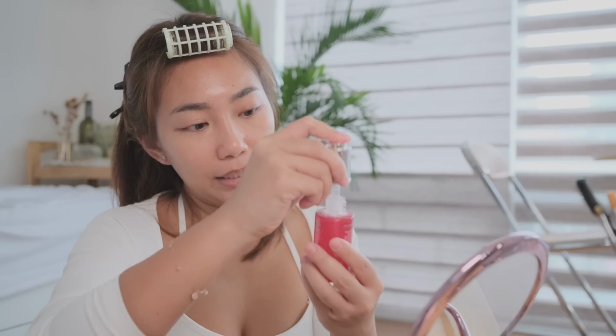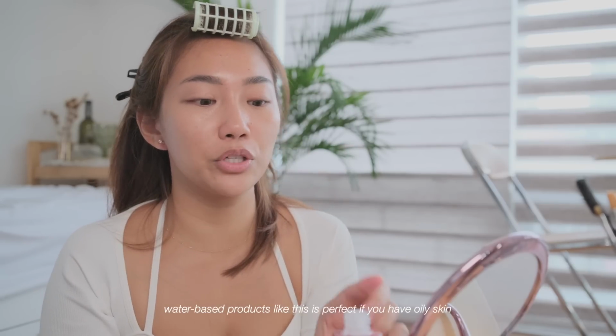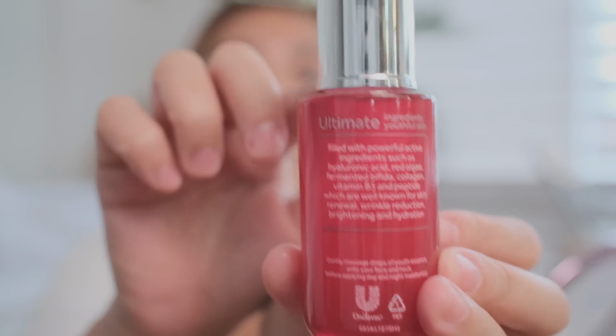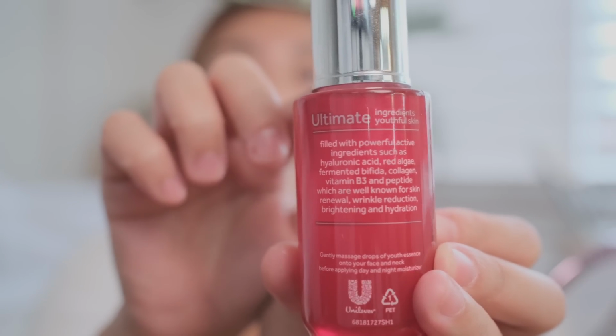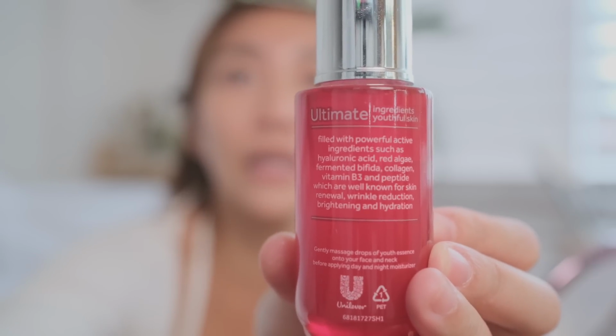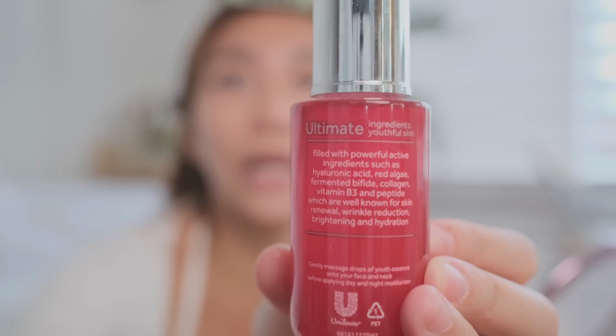This is the Pond's Age Miracle Ultimate Youth Essence. Pinili ko tong Pond's as my serum. This will serve as my moisturizer, serum at the same time. Pakita ko lang. And yung active ingredients na you can see at the back. So you see hyaluronic acid, red algae, and there's a lot more. But mostly, ang highlight ko dito would be the collagen hyaluronic acid. Yun yung gusto natin when it comes to skin preparation. Just lightweight, but still very effective.